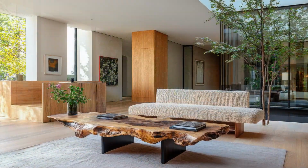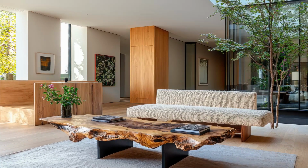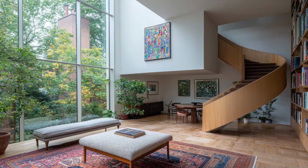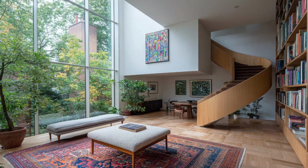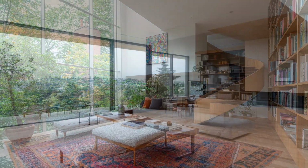Bespoke furniture in this penthouse isn't about matching sets, it's about curating treasures. A vintage bench reupholstered in boucle sits beside a sleek contemporary sideboard. The juxtaposition adds dynamic character. Handcrafted coffee tables, slightly uneven or with visible joinery, celebrate skill over perfection. They remind us that luxury can be tactile, raw, and real.